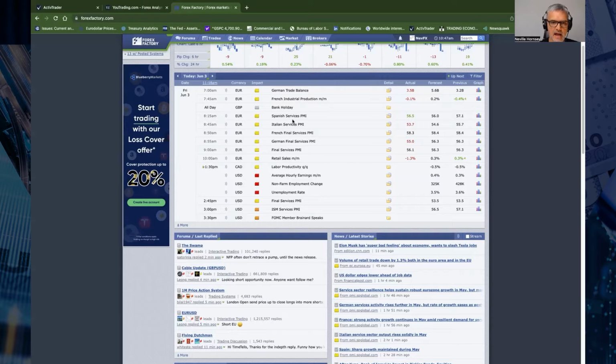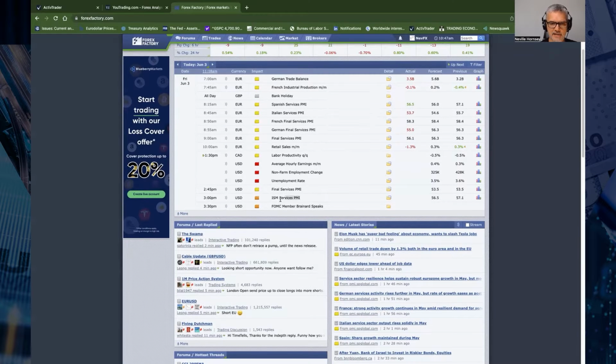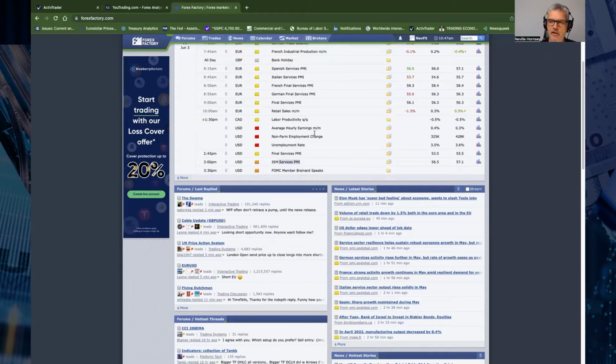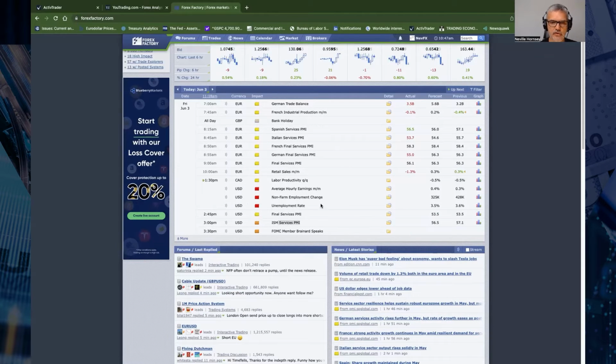We can see that there hasn't been a lot of tier one data in the London session so far. We're all waiting for the US non-farm employment change, their average hourly earnings month over month, and the US unemployment rate. There will be some FOMC speakers, and we also have the ISM services PMI to come out sort of like an hour after the futures open. So essentially, everyone's waiting for the NFP.